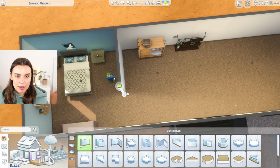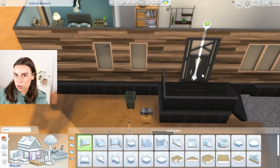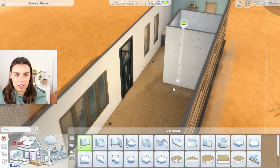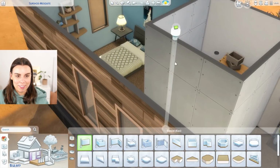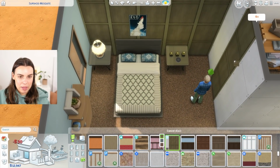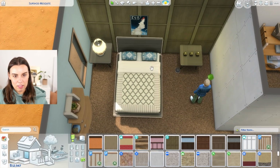Now, because walls cost a lot of money, how much does a wall cost? $60. We can make this more into a studio kind of looking home. So really the only walls we would need to build is a bathroom. That is actually not a bad way to save some money. Well, actually this would be a nice wall behind the bed. What do you guys think of that? I think that looks really nice.